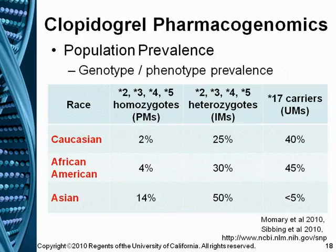There are racial differences in the prevalence of the CYP2C19 phenotypes. As you can see on the slide, Asians have the highest prevalence of both the poor metabolizer and intermediate metabolizer phenotypes. About 60 to 65% of Asians carry a loss-of-function allele. About 2% of Caucasians are poor metabolizers and 25% are intermediate metabolizers. These numbers are slightly higher for African Americans, about 4% and 30% are poor and intermediate metabolizers, respectively. About 40 to 45% of Caucasians and African Americans have a *17 allele, so they're ultra-rapid metabolizers. In contrast, less than 5% of Asians have a *17 allele.